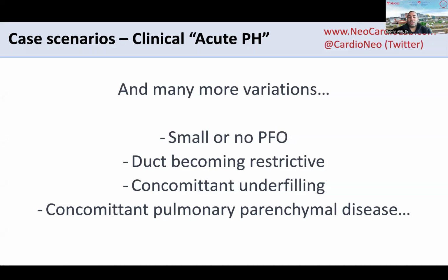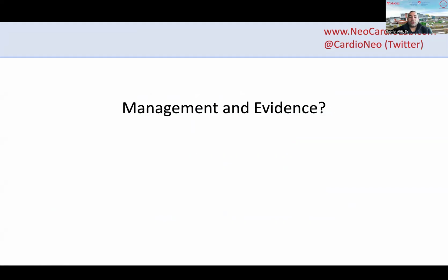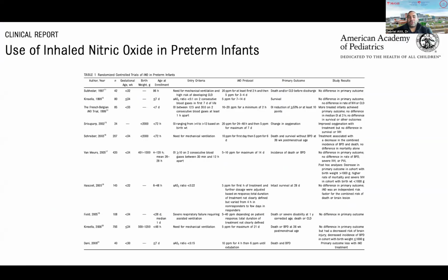Hopefully, you guys are in agreement now that acute PH in preterm infants can look in different shapes and forms. And it's really this richness that makes it hard to create research standardization. So what about the management and evidence? I wish I had the solution and could tell you that we had multiple RCTs.